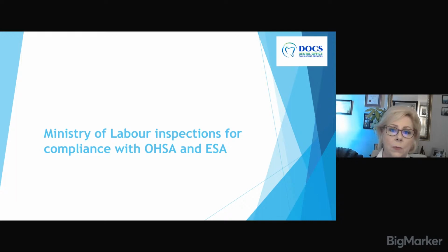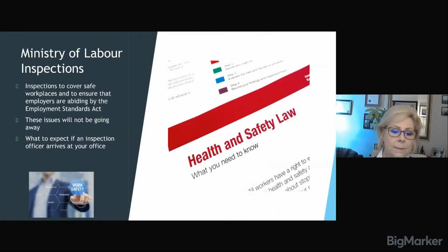The Ministry of Labour will come in and do compliance inspections for the Occupational Health and Safety Act, as well as the Employment Standards Act. The Occupational Health and Safety Act is very important right now because, well, it's always important. You have to have a health and safety policy and procedure in your office. So inspections cover safe workplaces and ensure that employers are abiding by the Employment Standards Act. These issues are not going away. Although they have been suspended temporarily, they will be coming back.